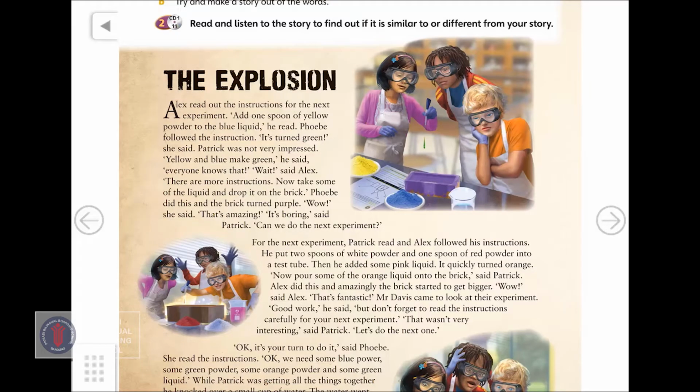Alright students, now it is time to read and listen to the story. The story is called The Explosion. Okay, before we listen to the story, could you please stop the video? Please read this story independently first. After that, we are going to listen to the story.